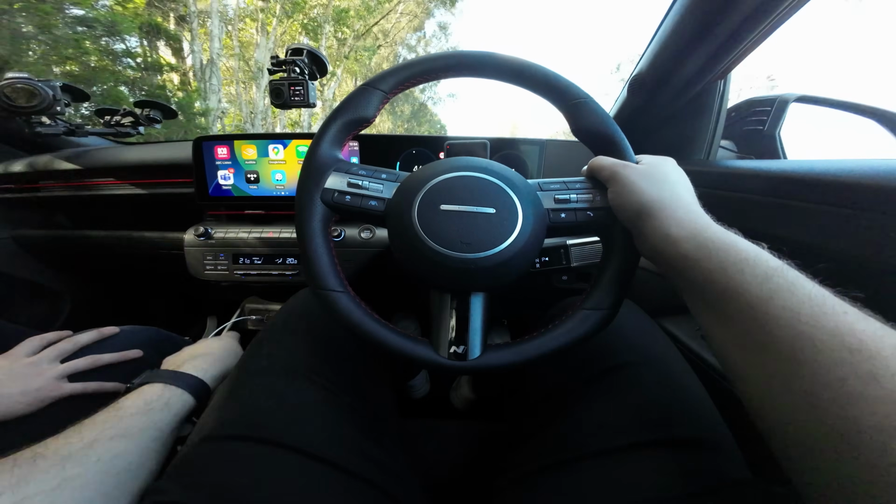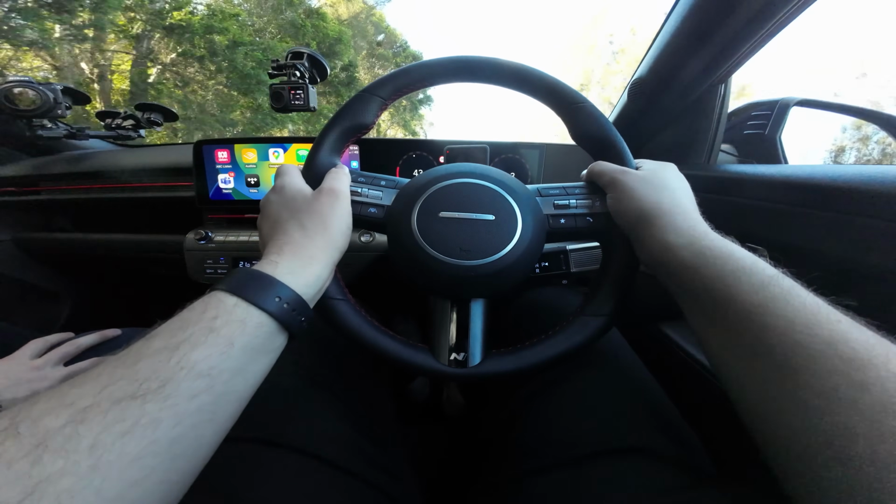Also, one thing, when you put it in sport mode, the brake feel actually changes. That's so weird. It's like super grabby. It's actually the same brakes compared to the base spec.